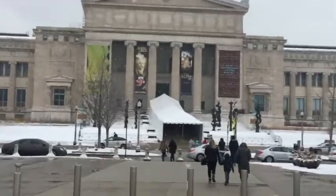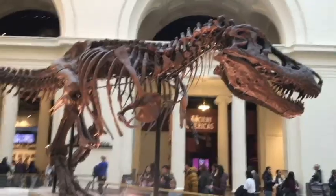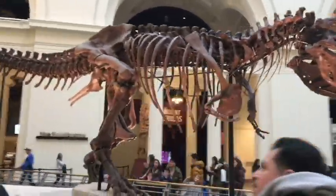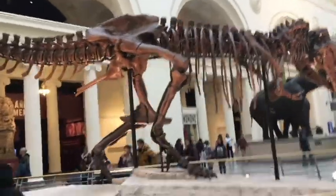We went here on January 15th, 2018, which was Martin Luther King Day, so it was a free day. It was kind of crowded. I want to introduce you to Sue, the T-Rex. She's on the first floor. She's not actually in the exhibit.